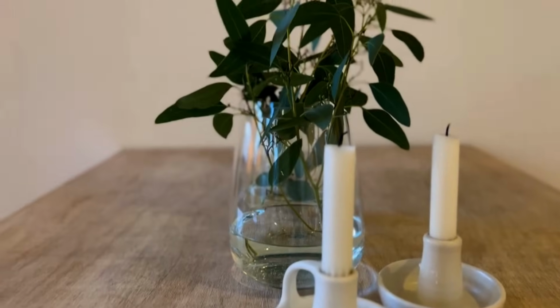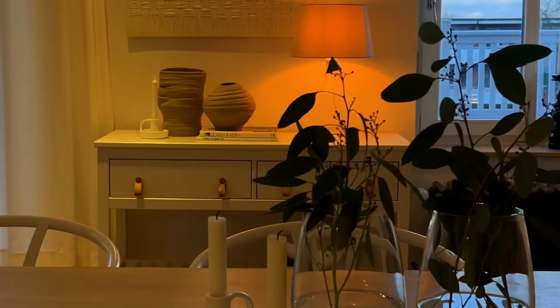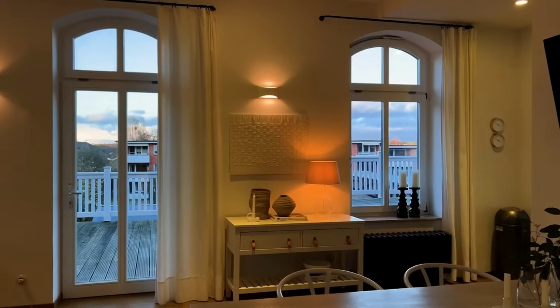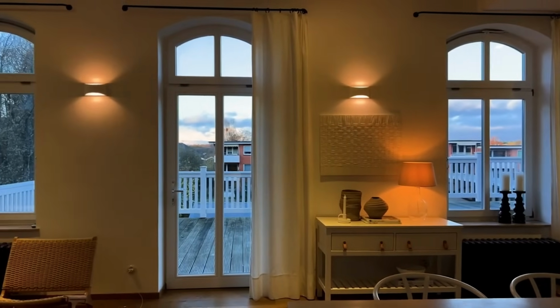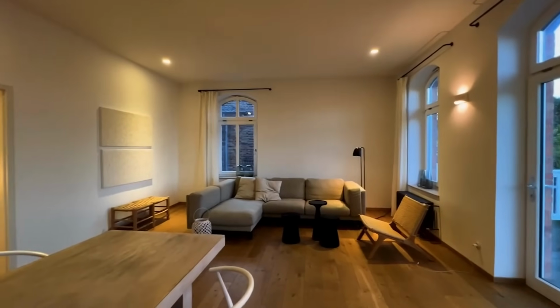Other than that, we have beautiful autumn decor added, such as these candles or these little branches of the last green trees that we find on the outside. And we can see that in the living room area, the color palette stays the same, but to create a more relaxed and moody design, all of the colors are a little bit darker.